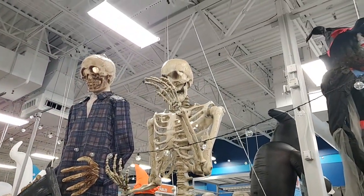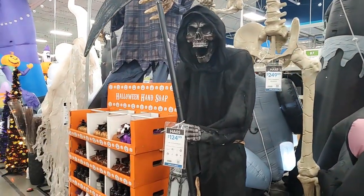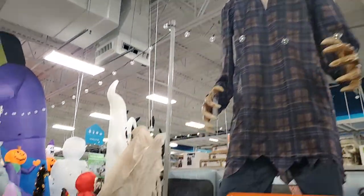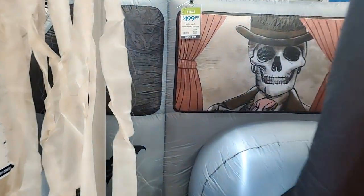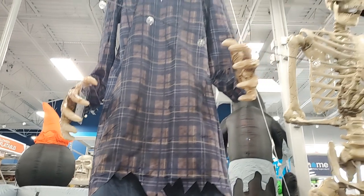This huge creepy dude is $249.99. You got the Reaper for $124.99. Another terrifying one for $349.99. Yikes. Creepy ghost, $100. Let's see what some of these things do. All right, we're here. Oh my gosh. What if, like, it's gonna fall on me?